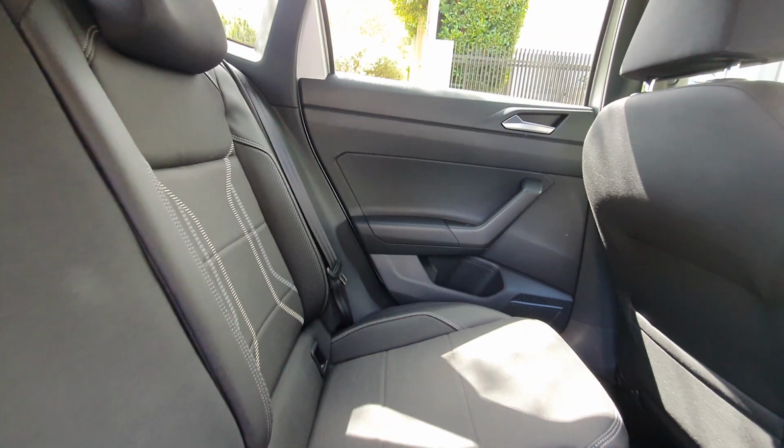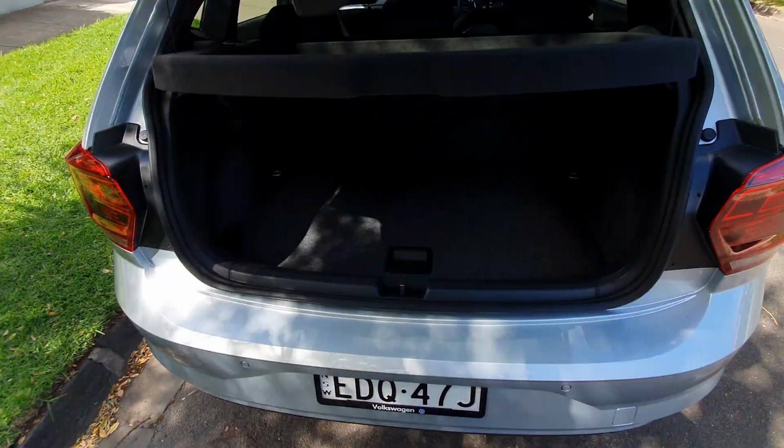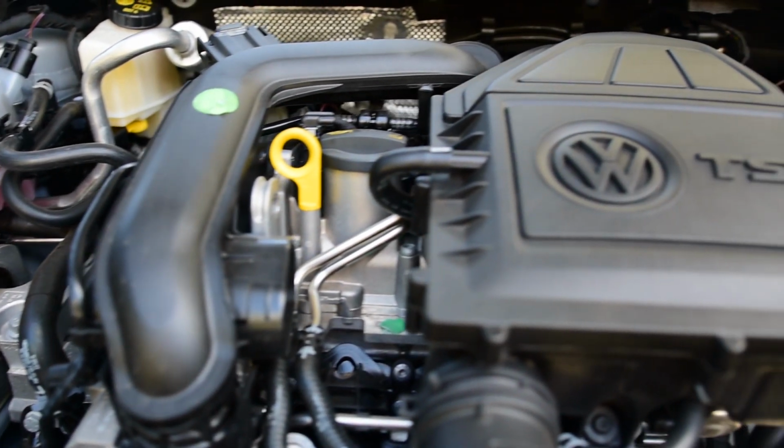The interior is fantastic. Everything is well placed, well fitted, and you know it's quality. You can fit people into the rear seats. There's plenty of boot space. This engine is really surprisingly fun, and it's comfortable over longer journeys. All those things make this car absolutely worth it in my mind.